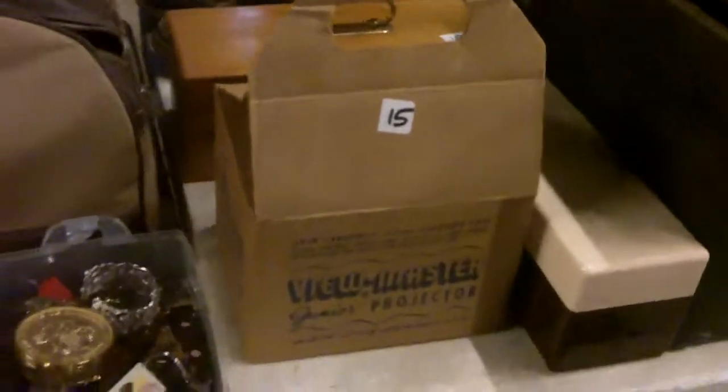Cool, nice bag. There's some paratrooper boots. This is neat. The Viewmaster projector. Always kind of wanted one of those. I just might bid on it. You might have to compete against me. So here's a nice Viewmaster. Got cool slides, an old vintage Viewmaster in the back. This has a box full of Viewmaster slides too.